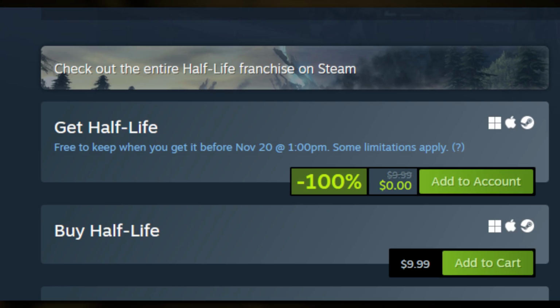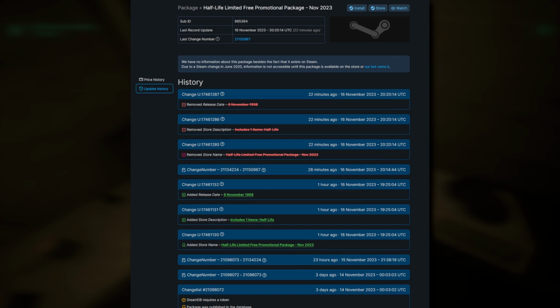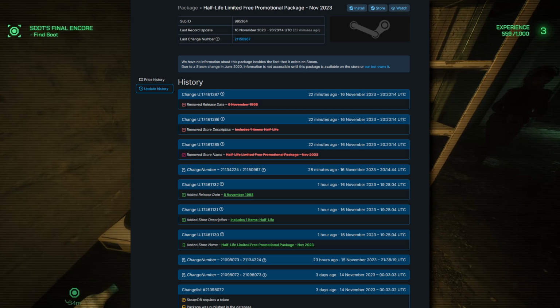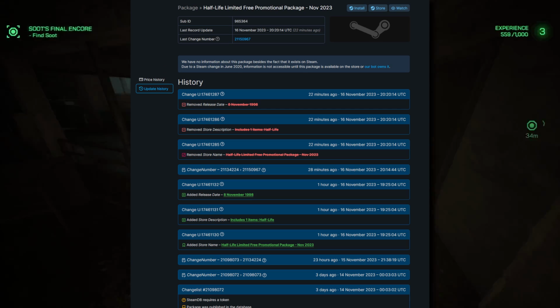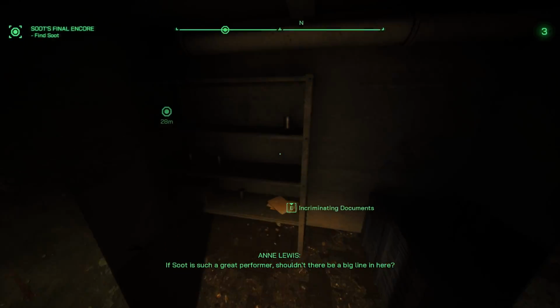As soon as I hit stop recording, Valve pulled the Get Half-Life button off of the Half-Life store page. It stated that it would be free to own for anybody that clicked the button up until November 20th. But they pulled it. What's going on here, guys?